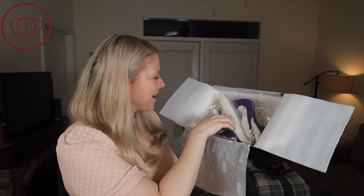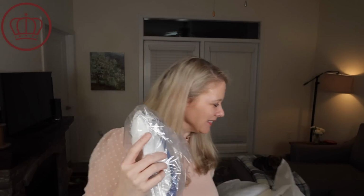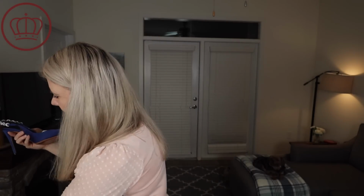So gorgeous. So there are these blue slingback pumps with some bling on the back. Oh, I can't wait. They're so pretty. They're so, so pretty. Oh, so classy and elegant.